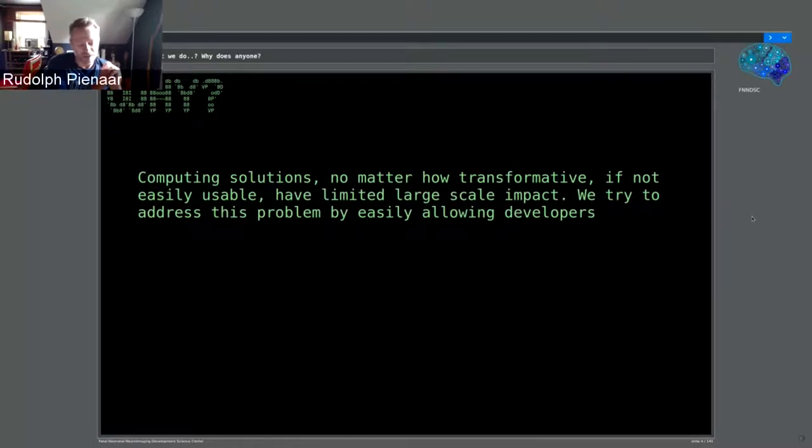You know, I've seen so many research projects, so many computational solutions that are so amazingly transformative, but they languish in a lab, they never get outside of postdocs' hands, they live in a MATLAB script, and for all of their amazingness, they just kind of wither on the vine. So we try to solve that problem in some way.